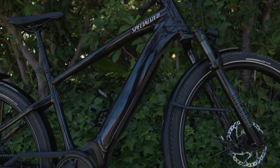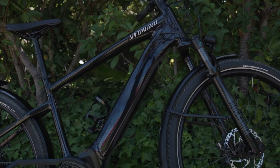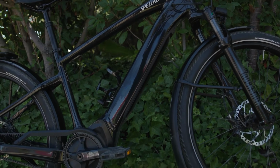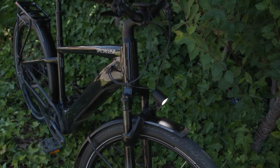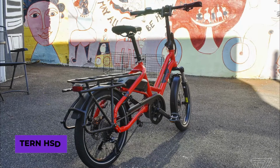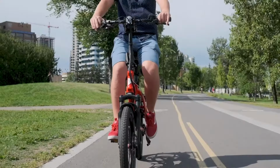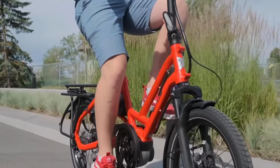This is a huge improvement, especially given that the company is continually pushing the limits of the software that runs their e-bikes. You'll definitely have no regrets about buying the Turbo Vado. The last bike on this list is the Turn HSD, which is the best city and urban e-bike of 2023. The bike is built to handle any task you throw at it.